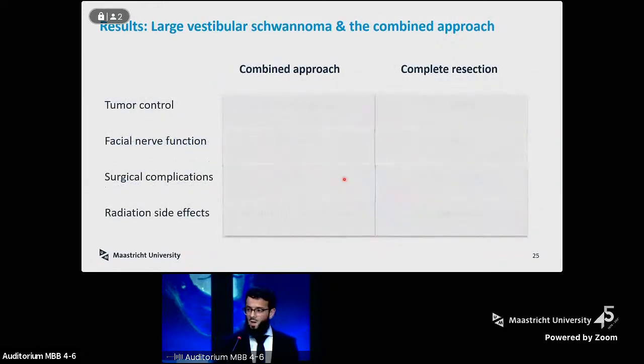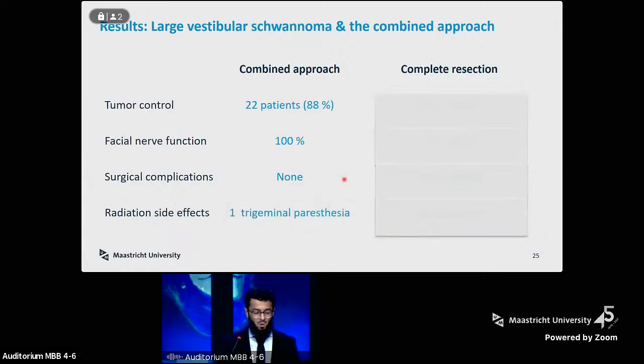After a median follow-up of 37 months, we achieved a tumor control in 22 patients. All patients enjoyed a normal function of the facial nerve. No surgical complications were observed among our patients. Only 1 patient developed a lower grade of trigeminal paresthesia after radiation therapy.